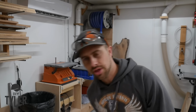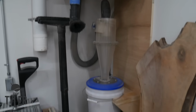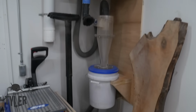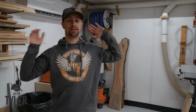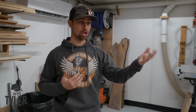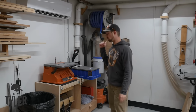Now turning a little bit more, and let's back you up so you can see, what do we got over here? So this is a Rockler Dust Right hose. This is a 40-foot hose, and it is connected to a mini CD06 Cyclone, which is connected to a shop vac. Now, it doesn't have a ton of airflow because of that really long hose, but I can get to all corners of the shop with that hose, and that alone makes the lower vacuum or suction very handy to have that reaching all the way around.